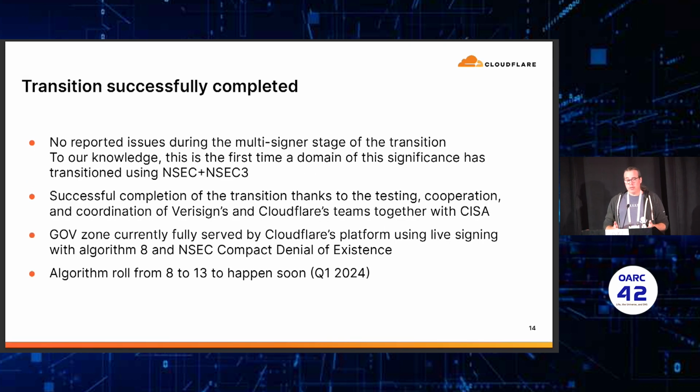And in November, the transition was successfully completed. To our knowledge, we have heard of no reported issues during the multi-signer stage of the transition. And this is the first time that we have heard of a domain of this significance being transitioned using NSEC and NSEC3. The successful completion of this transition was thanks to the testing, cooperation, and coordination of the Verisign and Cloudflare teams together with the domain owner, CISA.